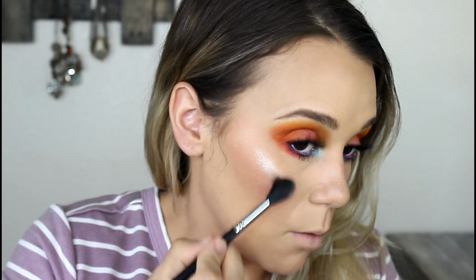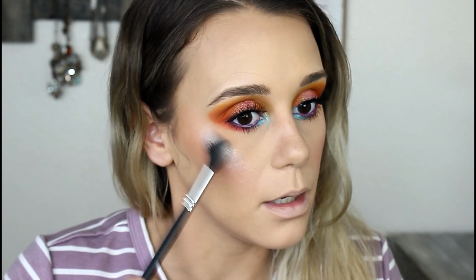Alright, so now we are going to be trying out this highlighter. I'm so excited. This is literally a brand new formula to me. I have never tried her highlighter. So let me find a highlighting brush. Here we go. See? Oh man. I was not prepared for that. Holy crap. Okay, I gotta blow that out. That is wild.